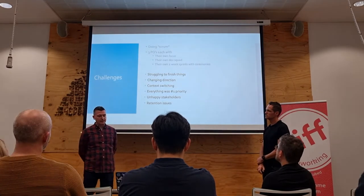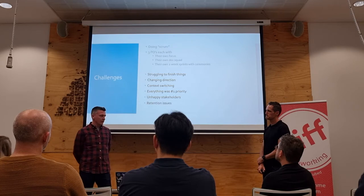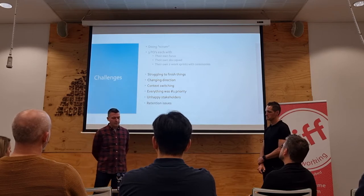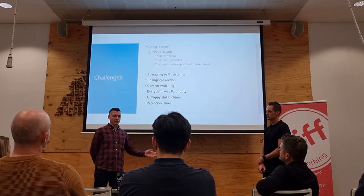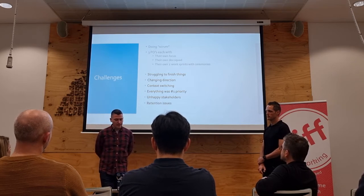And we were struggling to finish things. Work between the teams was often tangled. There were a lot of dependencies, and left hand, right hand didn't know what was going on. We were consistently changing our minds. This wasn't deliberate pivots. This was, oh, I don't know what to do next. I'm going to do this instead because that's less scary than that. So lots of context switching.